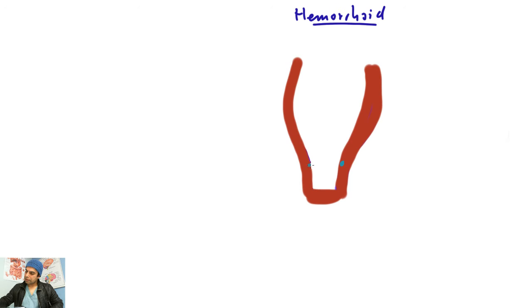See, the anal canal has two parts to it. A part of the anal canal that is made of columnar epithelium, and a part of it that's made of squamous epithelium. That means there's a junction between squamous and columnar epithelium. Above this junction is the internal anal canal, below that is the external anal canal. So let's say this much is the external anal canal, and this is internal.